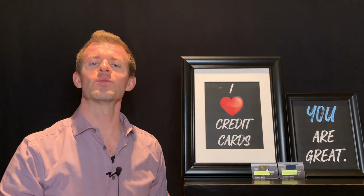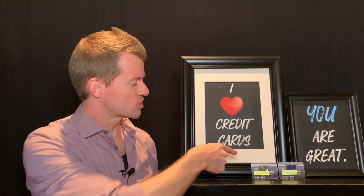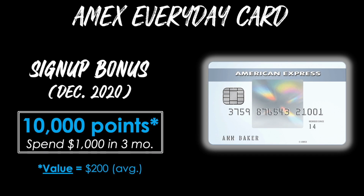We'll begin our journey with the Amex Everyday Card. That's the shiny silver one right here. The sign-up bonus as of December 2020 is 10,000 points after you spend $1,000 in the first 3 months of card membership. The approximate value of this is around $200 when you redeem for travel via transfer partners.